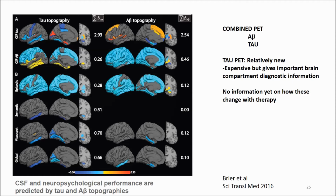So there's not a whole lot of experience yet with tau PET, although I know it's available at USC, which has an Alzheimer's Disease Research Center. Both are expensive, but they give important compartment diagnostic information about the brain with a lot of mathematics involved. There's no information yet on how these signals will change with therapy, so if they'll be useful beyond diagnosis, and whether clearance of the combination of A beta and tau in the images will correlate with improvements in clinical severity with therapy.